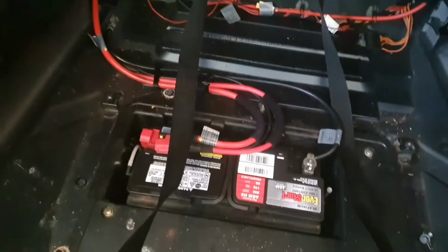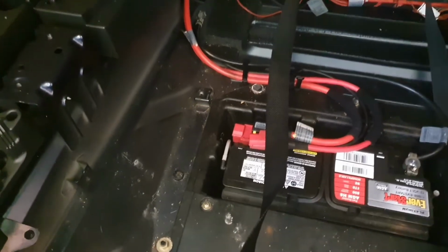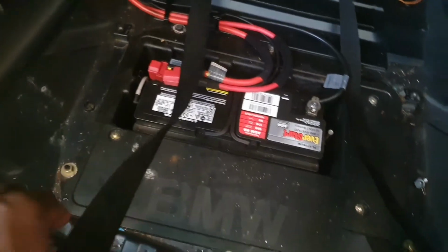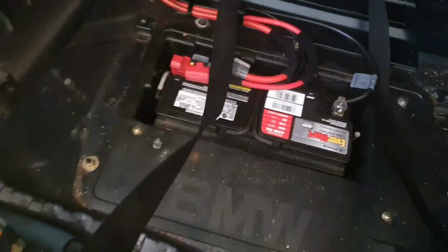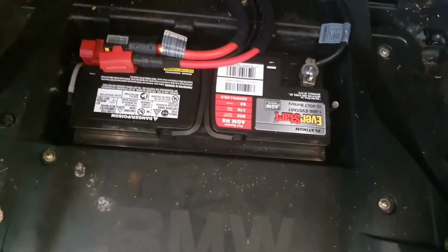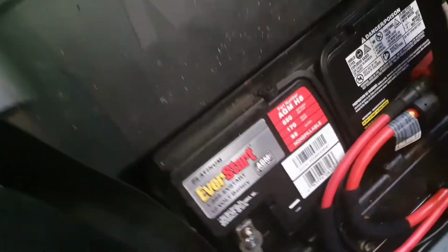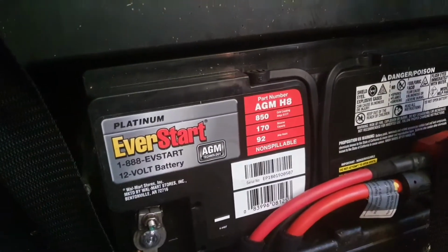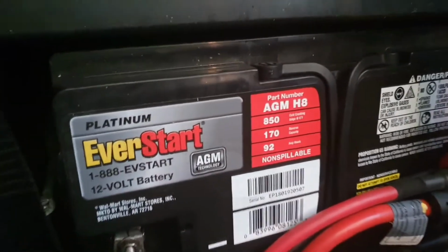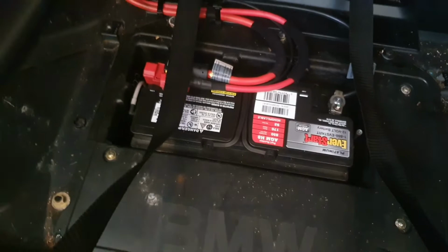Hello guys, One Key Car Garage here again. As you can see from the title, this is another Walmart story, but I'm not sure how many of you guys have this problem. This is the first time I'm encountering this type of issue with the Walmart battery. I've been using them in lieu of the original factory batteries or the more expensive options. These are typically about $150 or so at Walmart, and they're the AGM H8, and I never had an issue until recently.